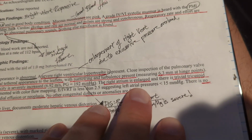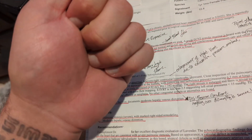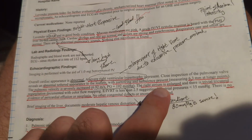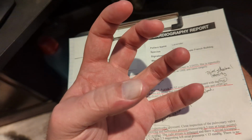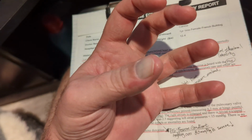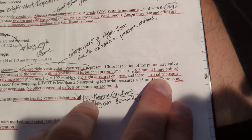The right atrium is enlarged, which means the muscles of the right atrium have overcompensated for the loss of forward flowing pressure from the valve. So yeah, the right atrium has become enlarged, and that's typically where heart failure occurs, as far as I understand, because of the enlargement of the muscles, which just fatigues the heart.